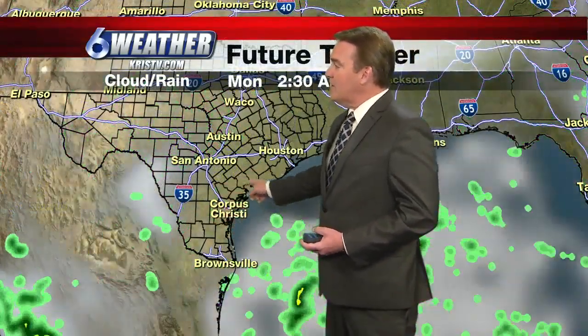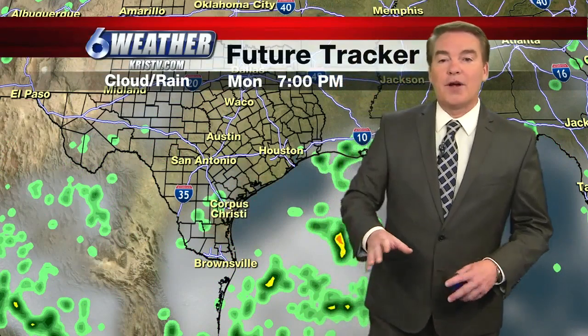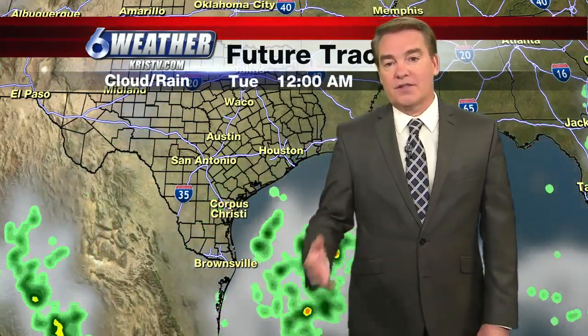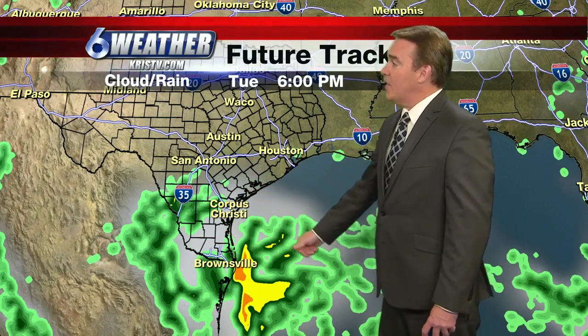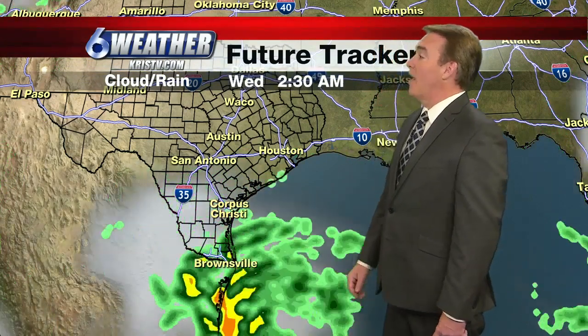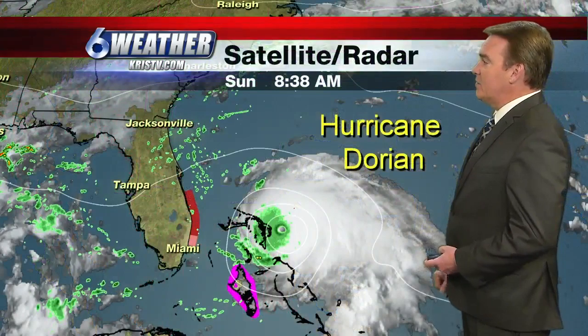Tomorrow is when we'll start to see some of that moisture coming in, so maybe an isolated shower for Labor Day. Won't ruin any outdoor plans, just wait for the rain to go on by. Then we're going to see a better chance of showers into Tuesday as well as into Wednesday. Then we'll start to dry out a little bit. 63 this morning in Amarillo, 78 in Houston.